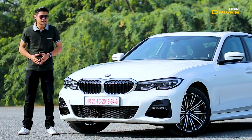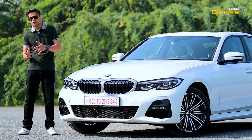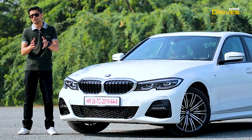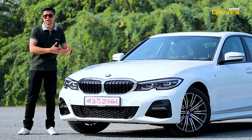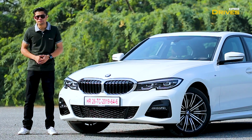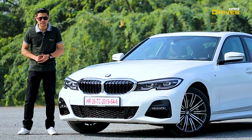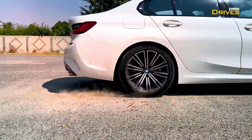Well, we have the car with us here today, and it's time to find out if this model is more fun or less fun to drive than its earlier version, and more importantly for the Indian consumer, how much more comfortable is this car than the older one, how many more features do you get, and what kind of bang do you get for your buck spent. So strap on, and in the next few minutes we'll take you on a ride with the all new 3 Series.